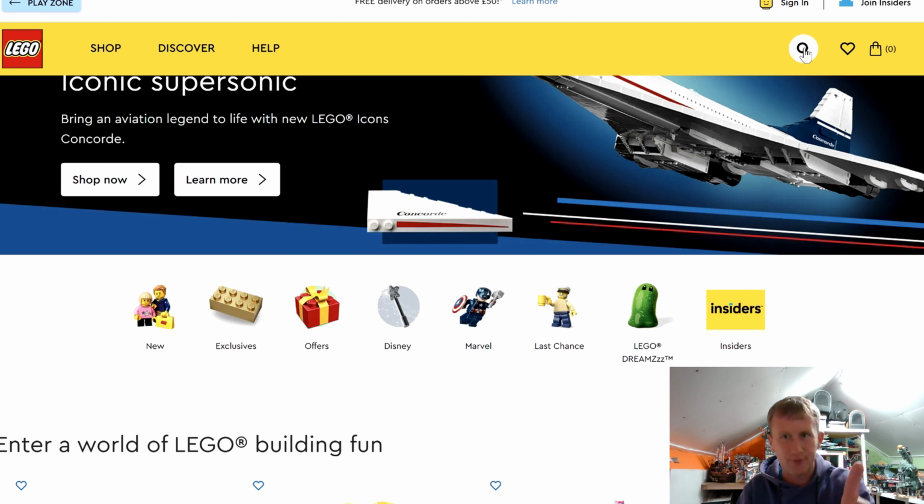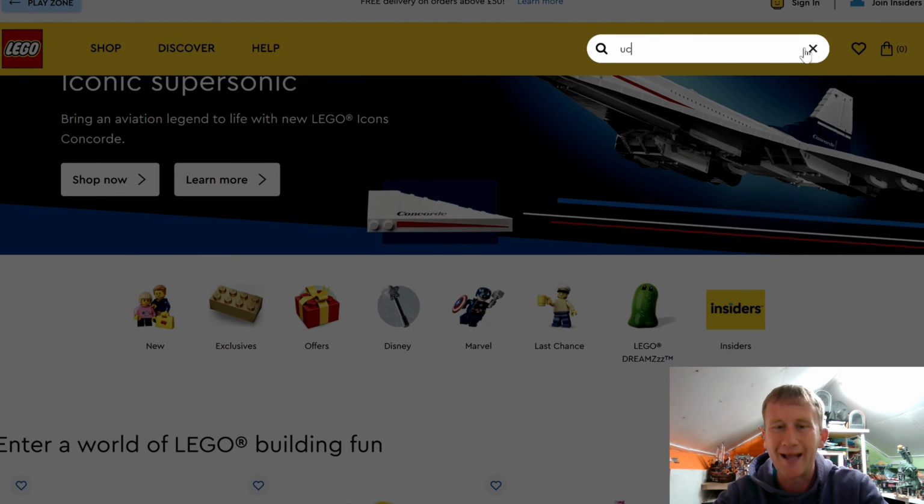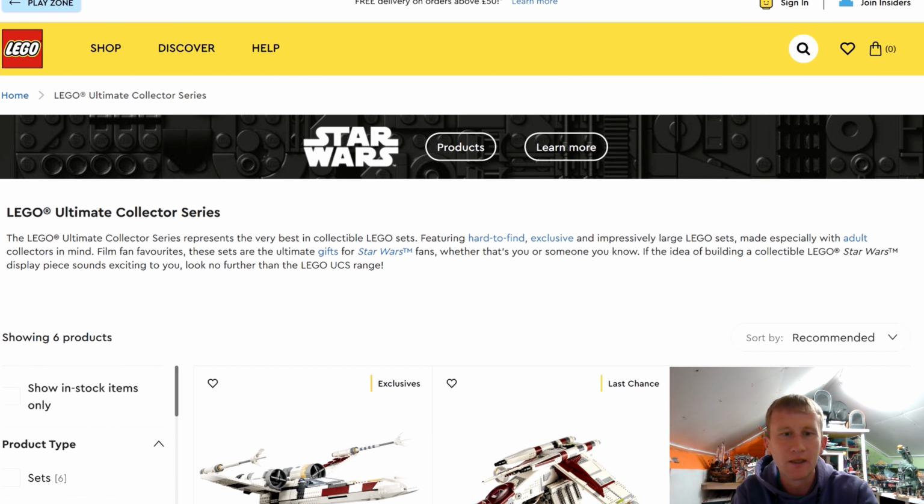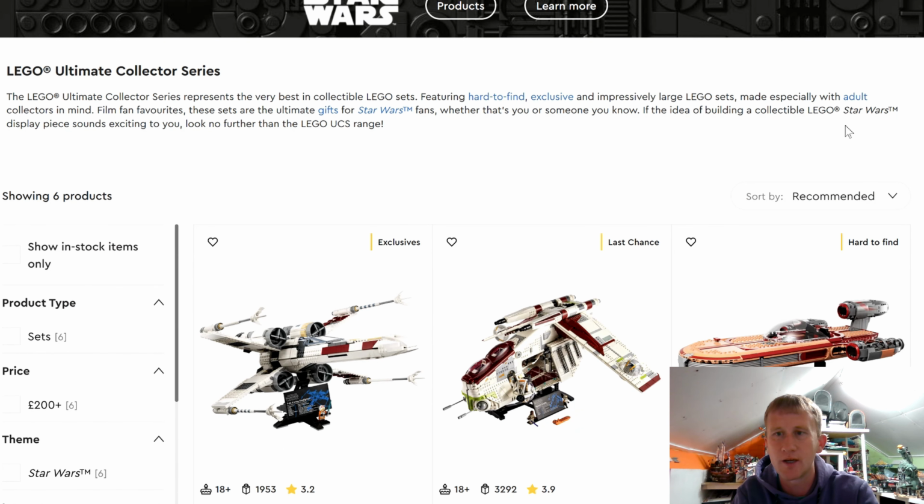Now, if the new UCS set is on here, obviously it will give it away in the title, we'll compare it to the original block of cheese, which I did actually have, and then I sold, because I sold a lot of the bits and pieces a little while back. So let's just type in UCS, because it's going to pop up on that, I would imagine, like all of the Star Wars stuff does.